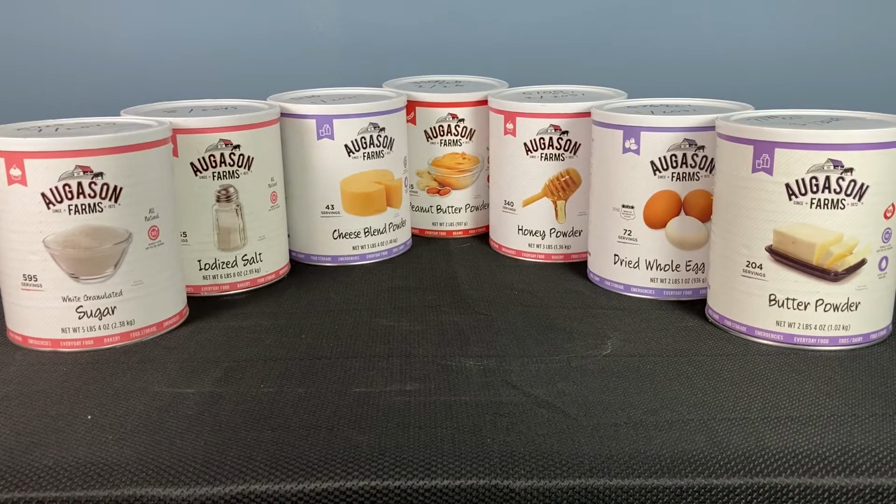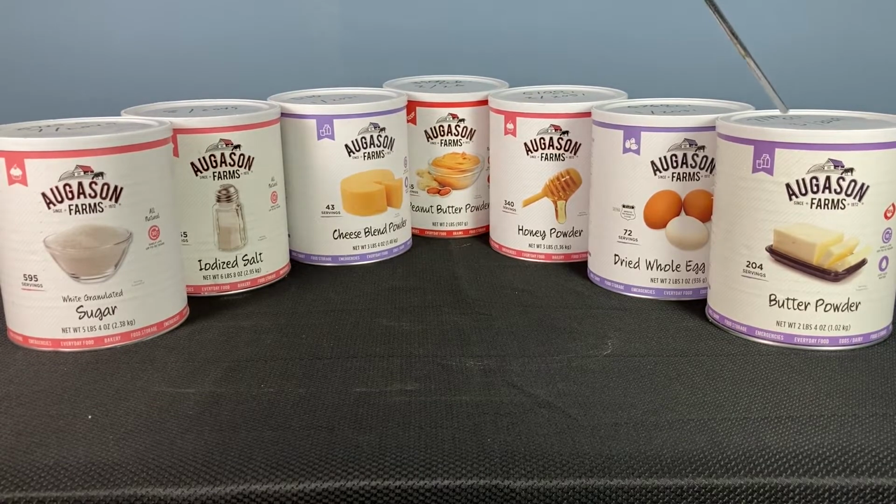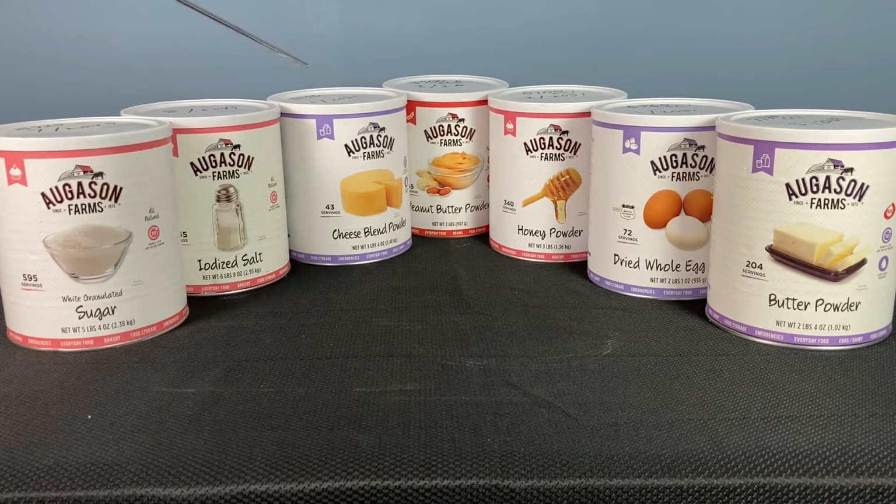Okay, now this is a category I would call baking goods, basically, and miscellaneous stuff. Have some butter powder, 7,000 calories, doing $20.29. That's an essential if you're going to bake goods. Same way with the whole egg powder, 6,000 calories, doing $20.31. We have some honey powder here, makes a great sweetener. And then miscellaneous stuff would be peanut butter powder. That's doing $20.26. This peanut butter has the least shelf life of everything I have. Have some cheese blend powder, doing $20.31. And then of course, salt and sugar.